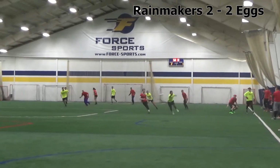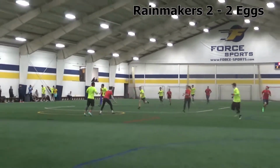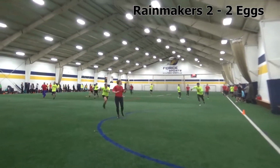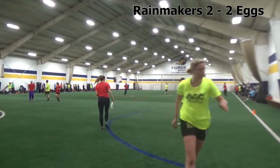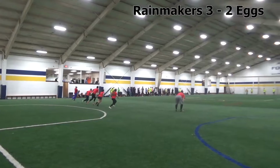Oh boy. Libby breaking her defender's ankles. Dutch with the quick pickup. Could have been a fake pickup. Oh, nice throw, a nice around to Libby. Red gets back on the board, ties the game 2-2. I think they're actually MVP.